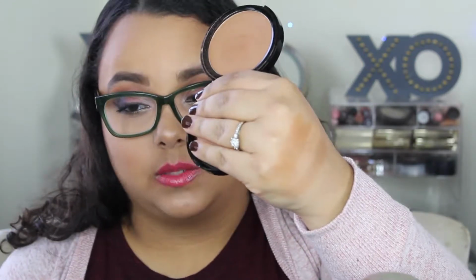But the formula of this one, it almost feels wet. That's this one right over here. Oopsie. Right here. The very next bronzer is Bora Bora from e.l.f. I got this a very, very long time ago. These baked bronzers are a little hard to work with, I'm going to be honest. But if you get a really stiff brush, you can definitely pick up product.